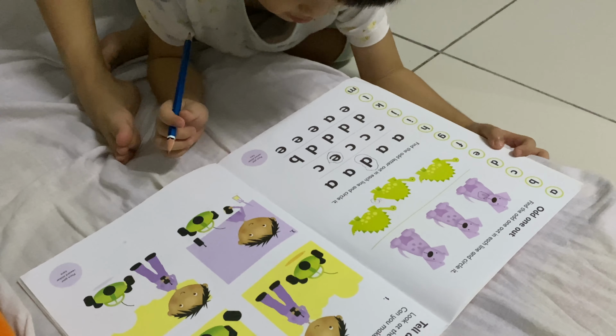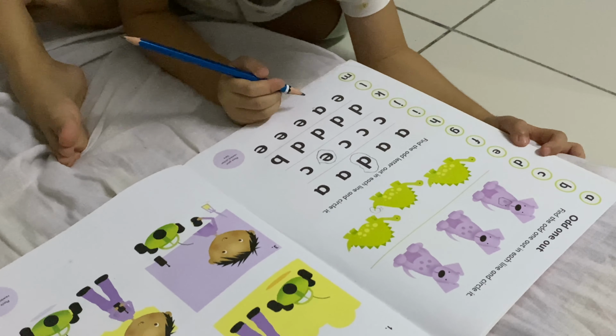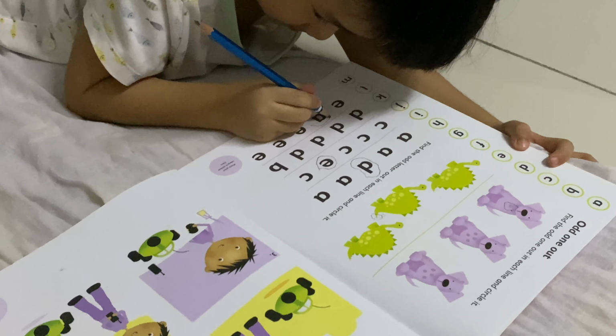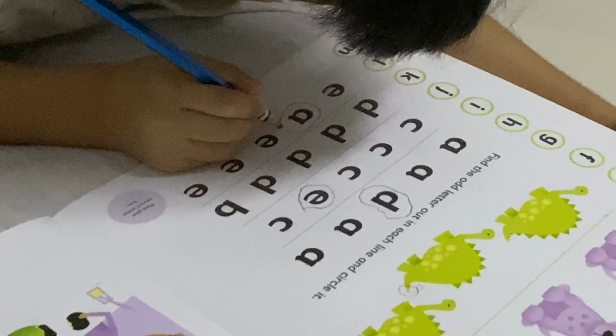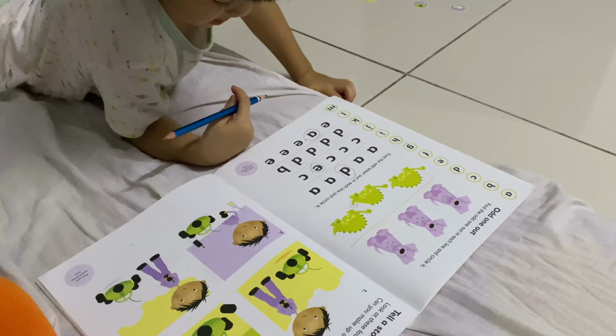No. No difference? Hmm? Are you sure? Check one by one first. Okay, circle it. Do you think it's correct? Yes. What about this? Which one is different?